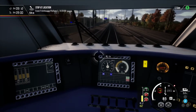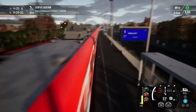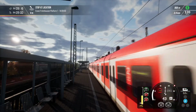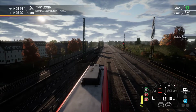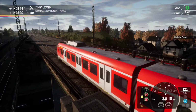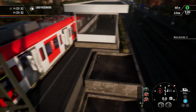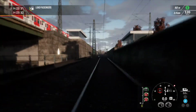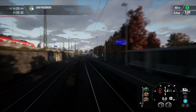Shit, I'm gonna overshoot. Whoops. Only a little bit. One coach. So this is my favourite station because we have Essen Fronhausen at the top. We have the bottom bit. We've got the side bit. With... yeah, it's just a cool station.